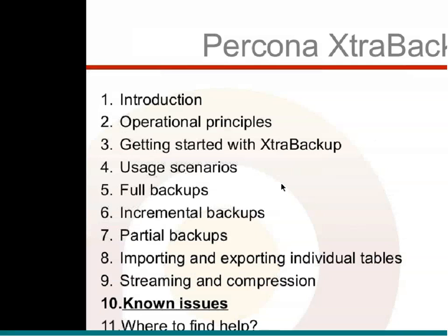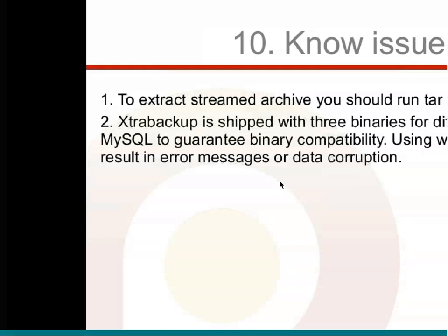Okay, known issues. This part I want to dedicate to some very specific moments of using XtraBackup. For example, as I mentioned previously, if you have created a streaming backup, you should use the ignore-zeros option to get the full contents of your backup. Also, the most common mistake I have met is improper usage of XtraBackup binaries. It's very important to use the binary built against the MySQL or Percona Server version you're running, to provide binary compatibility of InnoDB data, because using the wrong binary may result in error messages or even data corruption.